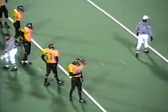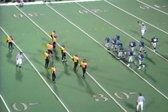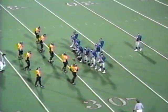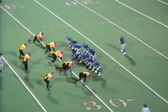Well, for their sake, hopefully they'll get a better than an 8-yarder this time around. A coverage sack that time. Good job by the Jacket secondary. You know, Denison's got to be looking for a fake. They don't have all their men off on the line of scrimmage as they usually do in a situation like this.